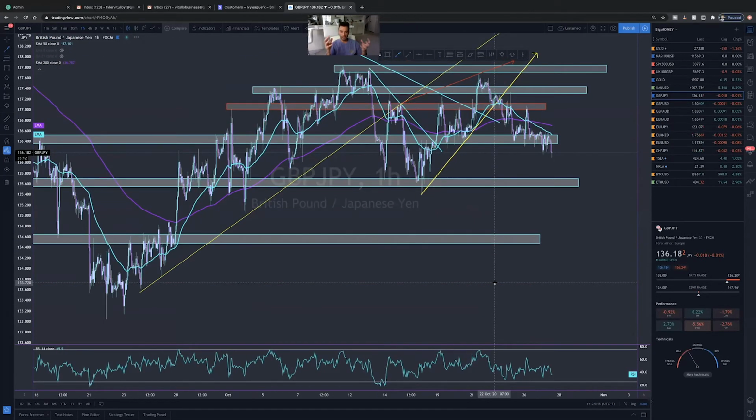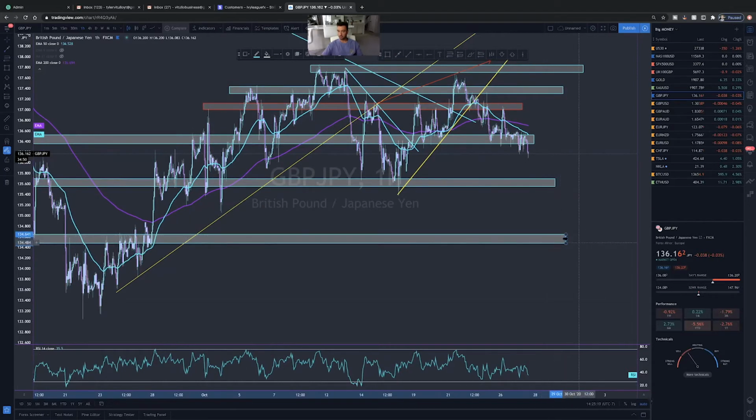So your risk reward's kind of bad on that, but it still is a solid trade if you were to hold it down to our next TP, which is 134,750. That's 140 pips. So you're risking 70 to make 140. It's a larger trade. But again, I don't think this will happen today. This may happen Wednesday, Thursday, Friday.